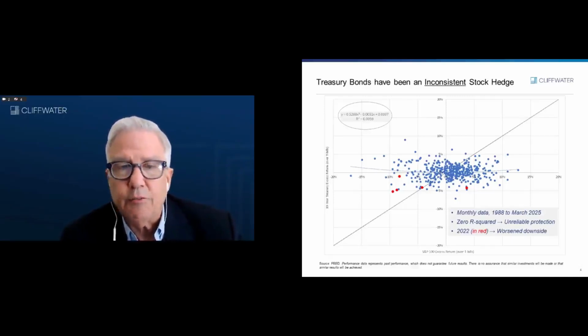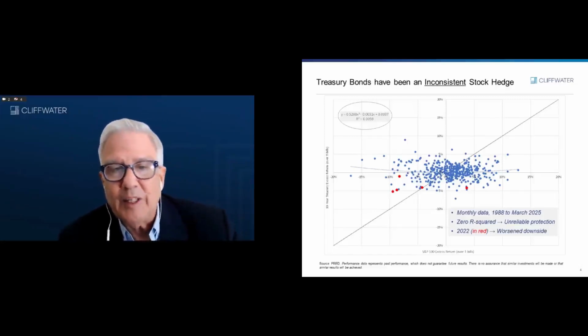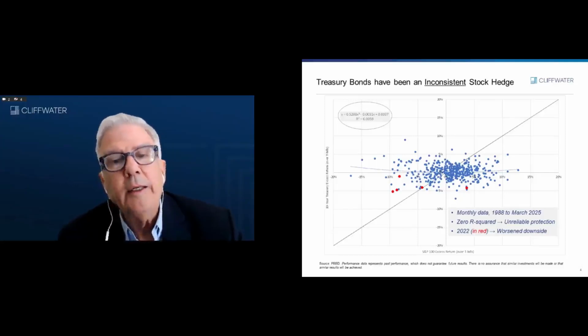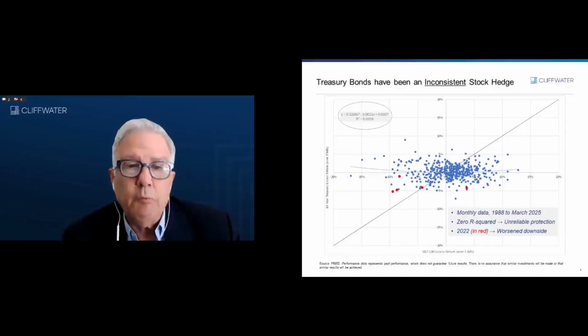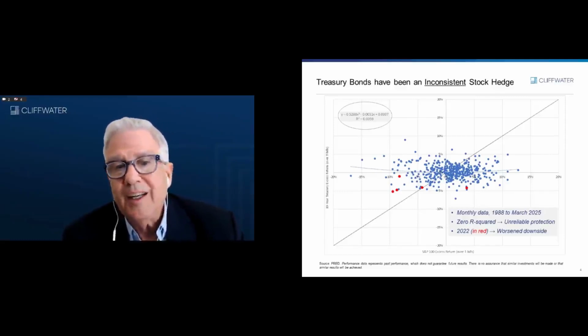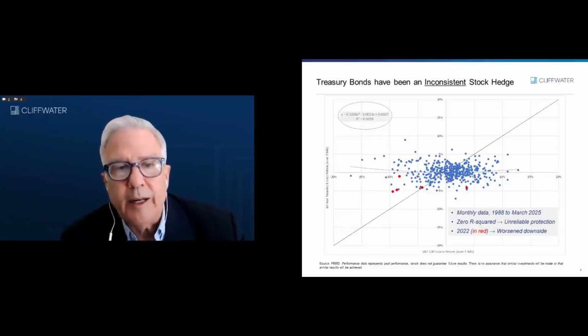So basically, this is a scatter diagram that plots Treasury bond returns against stock returns measured by the S&P 500. And there's quite a bit of data here. Go back to 1988 through March of 2025. So the one piece of good news is the correlation here is close to zero. If you look in the upper left-hand corner, I showed basically the equation for the fitted line. I show the 45-degree line. Okay, that's the straight line, and then I've fit a quadratic.